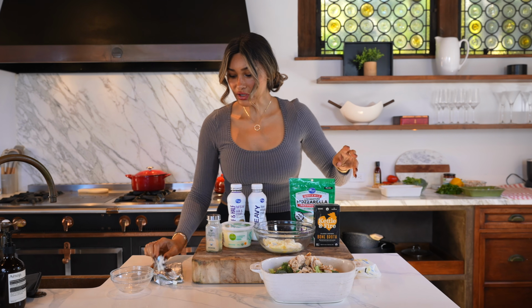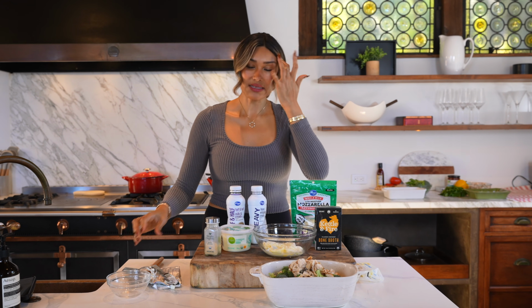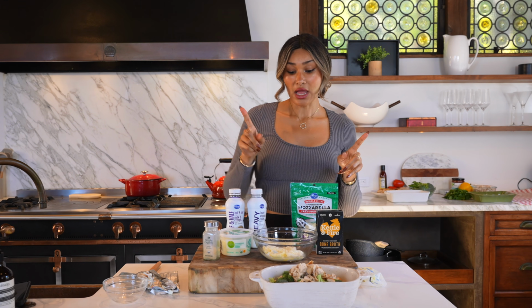Now, I'm gonna show you a hack to make this very low calorie. So you would also halve the butter, okay? Because the butter is just gonna add to the richness and creaminess of the sauce, but it will still be creamy, trust me, it will.